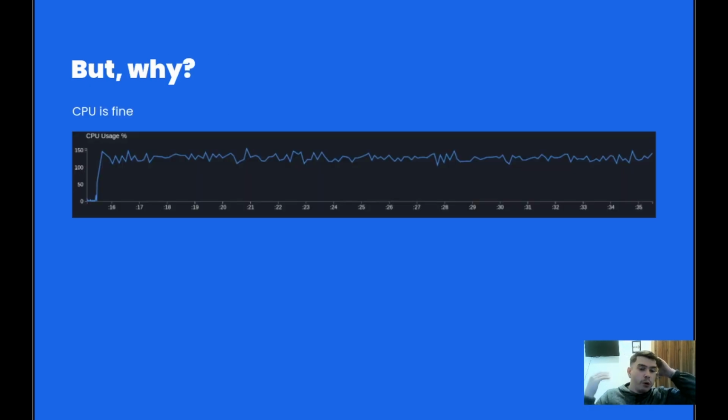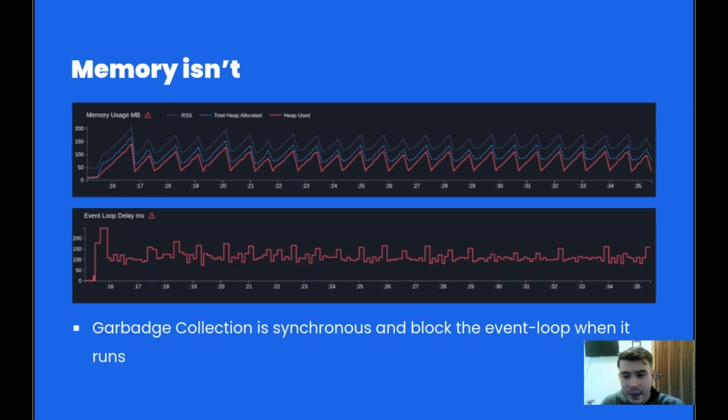But why? If you run the application with Clinic Doctor, you'll see that the CPU is fine, it's doing work as expected, but the memory is not. When you run Promise.all with no boundaries, it will allocate all the promises in the heap at the same time, which leads to a potential block of the event loop to run the garbage collector. An important note here is that garbage collection is a synchronous task, and it blocks the event loop when it runs. When it blocks, the event loop delay increases, and when the event loop delay increases, you are in trouble.